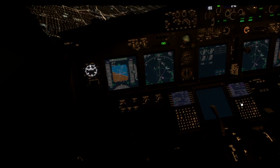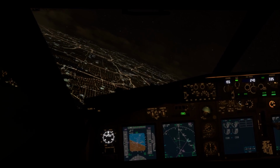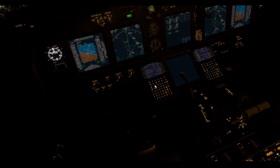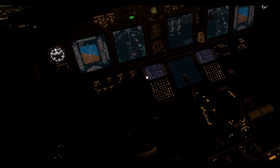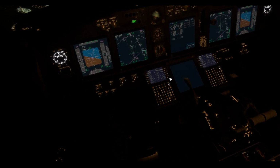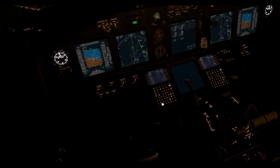Qantas 92, turn right, heading 125, intercept the 16 right localizer, descend 3,000. 125 for the localizer, 3,000, Qantas 92. Alpha Lima Echo, contact tower 120.5. Thanks, Alpha Lima Echo.